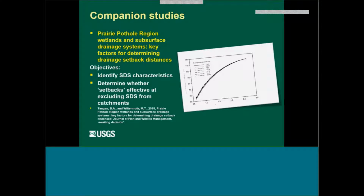Another companion study led by myself and Mark Wiltermuth from Northern Prairie identified key catchment and subsurface drainage system characteristics to consider when assessing drainage setback. This effort also assesses the efficacy of setbacks for totally eliminating subsurface drainage systems from the catchment of specific easement wetlands throughout North Dakota. A revised manuscript has been submitted to the Journal of Fish and Wildlife Management, and we're awaiting a decision on that one.